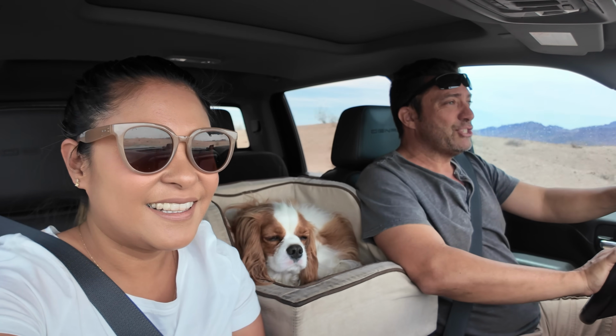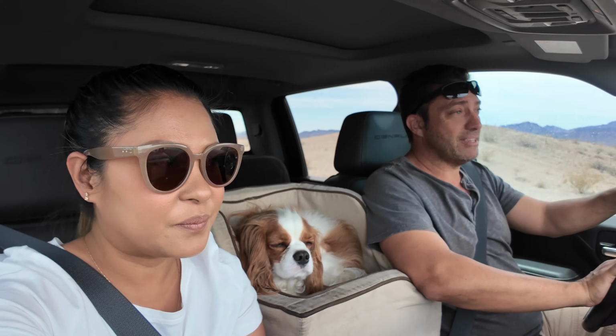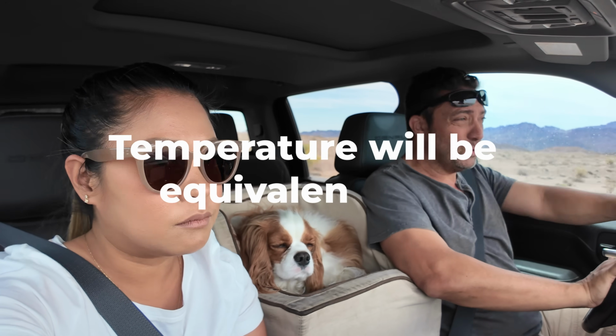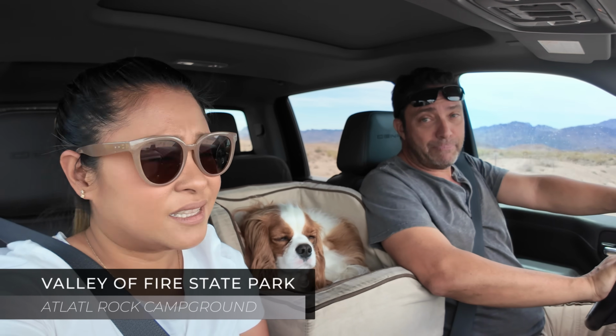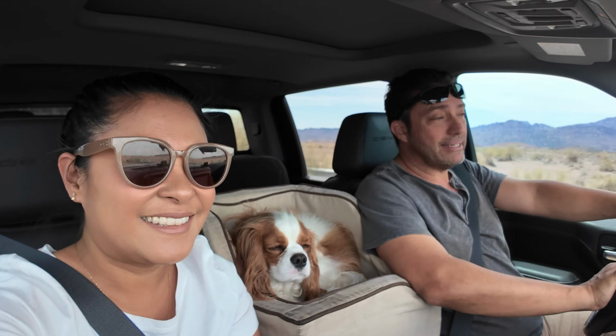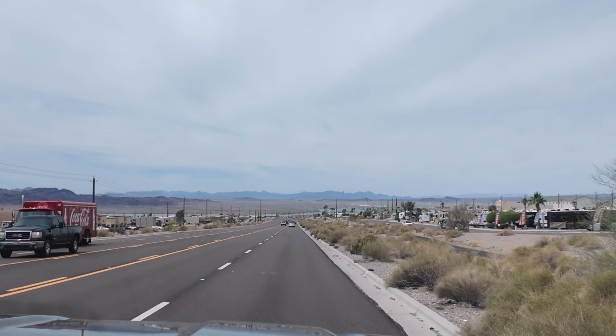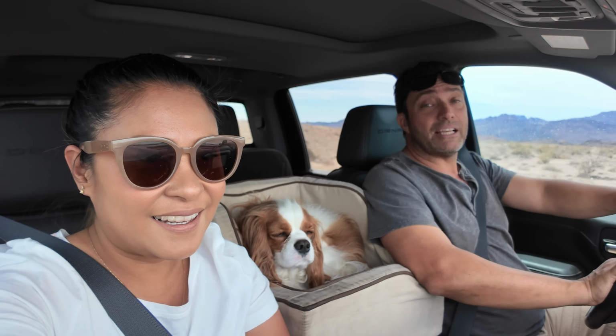Oh my god. So finally we're doing that. And I'm quite sure that the temperature will be equivalent to the Valley of Fire. Yeah. But we have got a campsite. We've got one of the state park campsites with electric, so we can run the AC. Lucky we have a slot, you know, because it's full. Yeah, we got the last available slot, and it was big enough, and that's lucky.